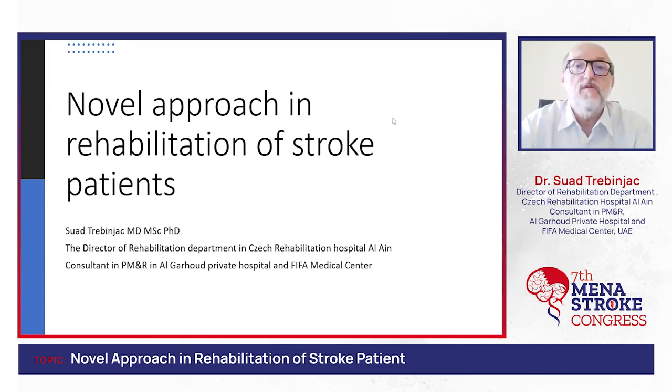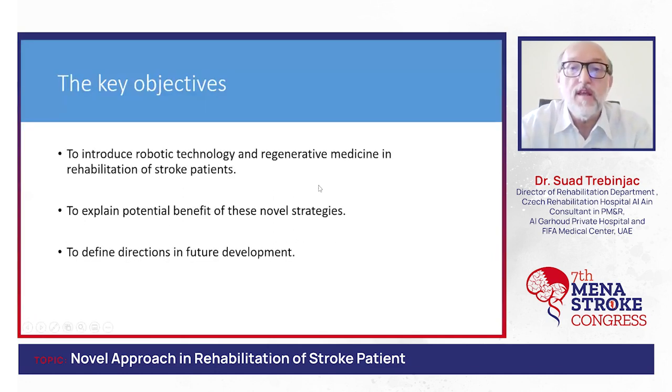Actually, I will try to introduce two new techniques which are gaining popularity. These are robotic technology and regenerative medicine. They are fast developing approaches in the rehabilitation field. And one of the objectives will be to explain the potential benefit of these novel strategies and to define eventually directions in future development.